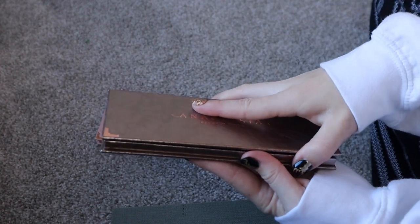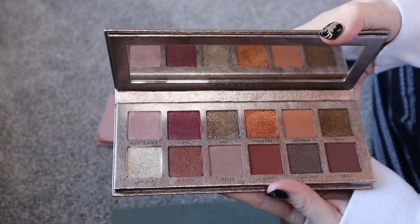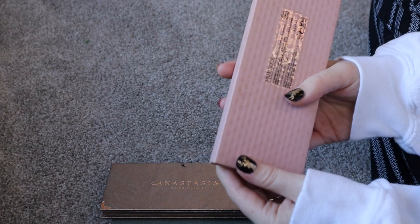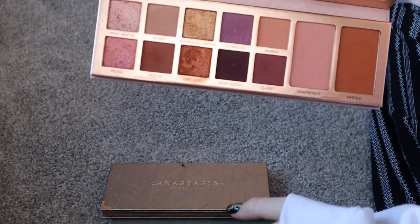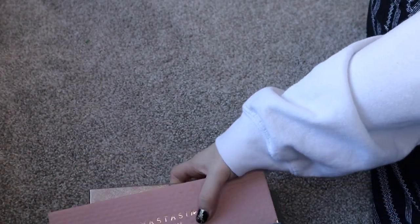This is the new one from Rose. It's the Rose Metals palette. I could honestly see me parting ways with this eventually because it's so dark on me. And then the, what is this? I forgot what it, Primrose palette. This is my favorite, I believe. It's just so, so good. This quality is better than all of these. I'm just going to say that for sure. It's amazing. So that's all my ABH palettes.